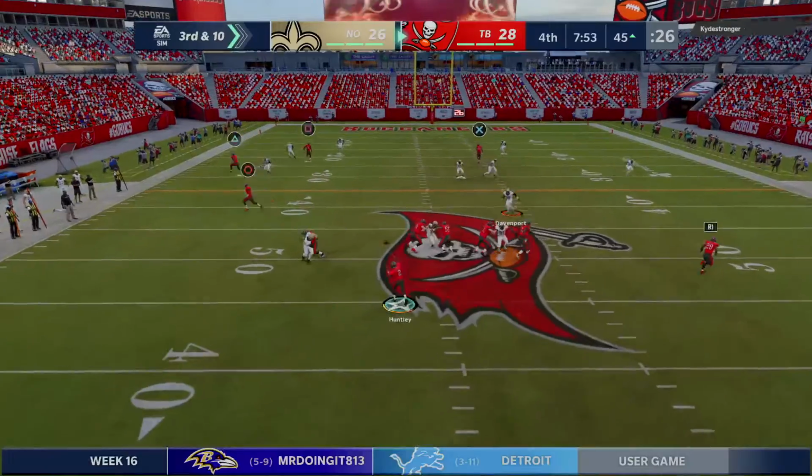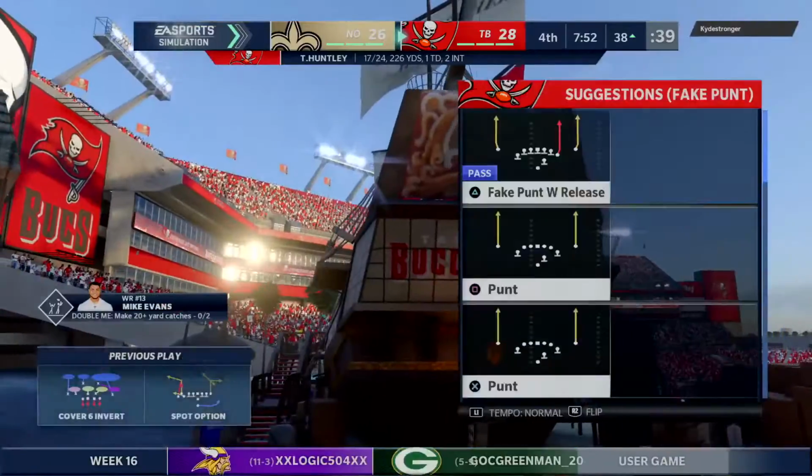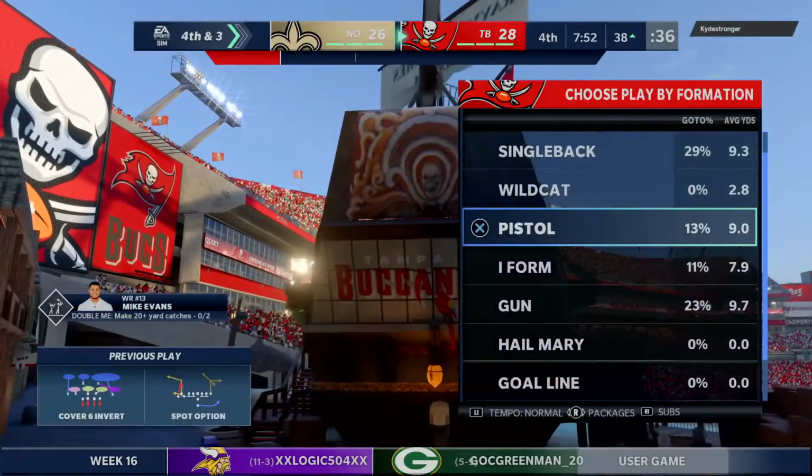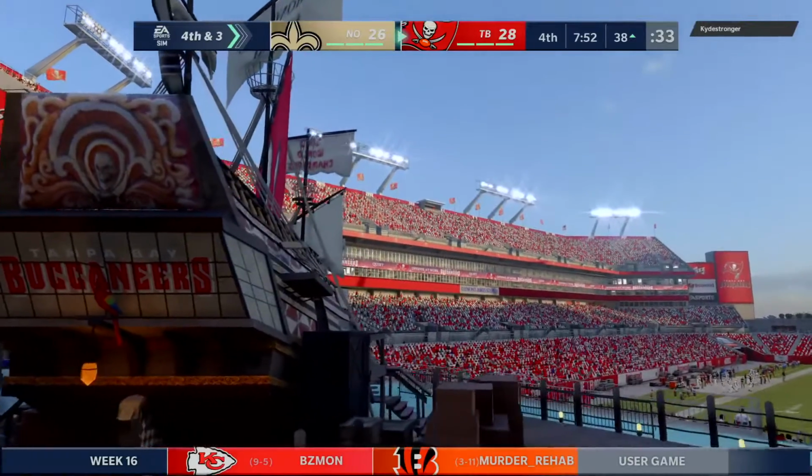Operating from the gun, Huntley. I'm not punting the ball. And he'll go out of bounds after taking it a little further down inside the 40. It'll be a gain of 8, but it'll also lead to a 4th down.